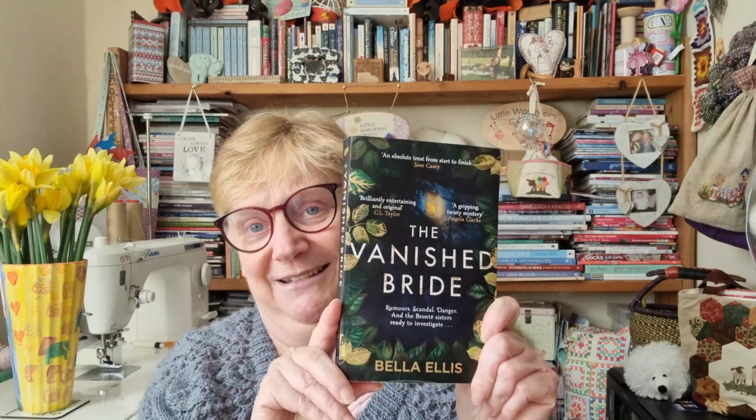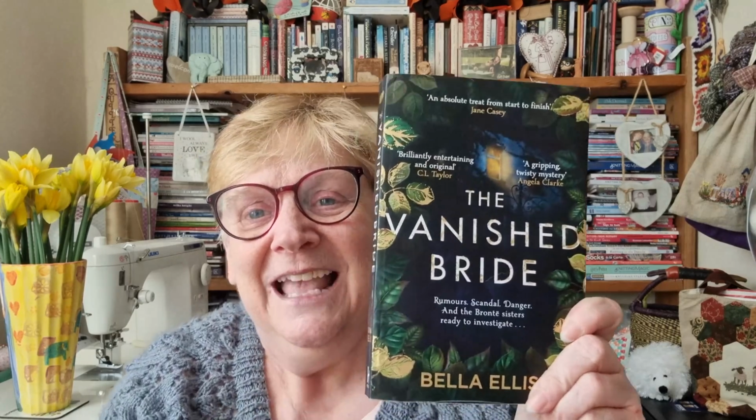I loved it, and the way they travel and find clues in the house, it's amazing, absolutely amazing. I would definitely recommend this book. It's a gripper. It really is a little page turner. And it isn't a thin book. It is quite a hefty one, but I just thoroughly enjoyed it.